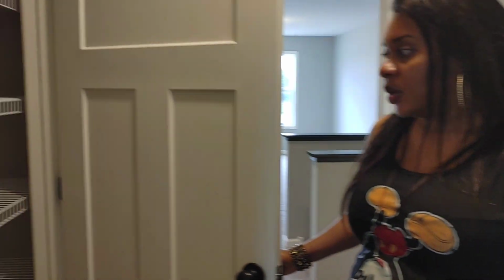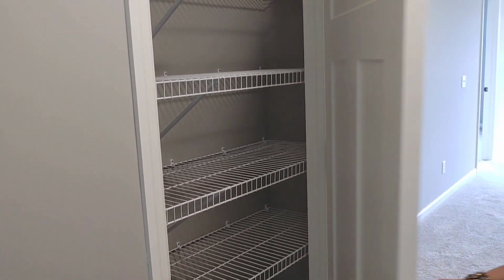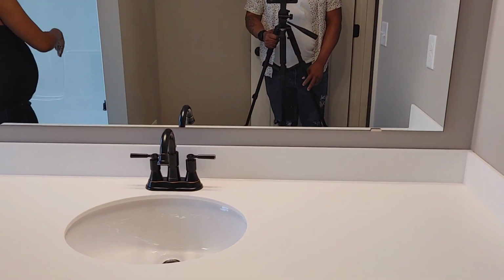Yeah. And this brings you back to the little passage where we're gonna be keeping our towels and the rest of the stuff. And over here is another bathroom. And a shower. No, not a shower. There's a bathroom and a tub. The house is like four full bath, right? So this is a tub, and this is the sink, I believe.